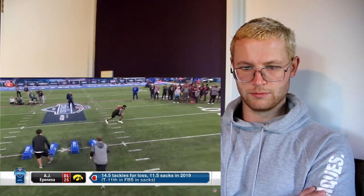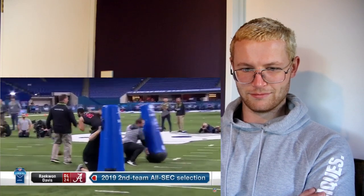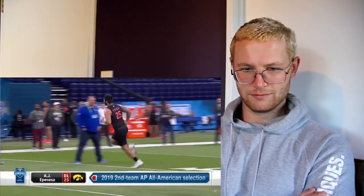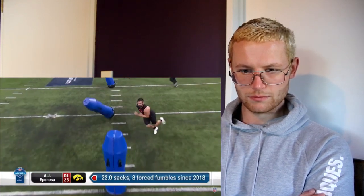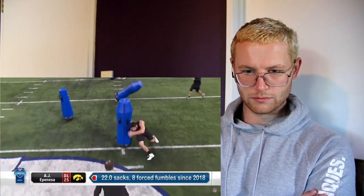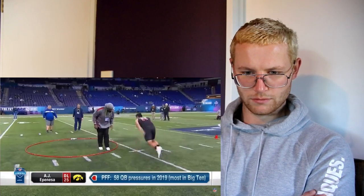I don't know if I would have had him in this space anyway. That's why some of these guys I thought should have been in an earlier group. See Epenesa here. Here, Joe Cullen. Like, he's going decent against the grain right now. I mean, later on tonight, as we're watching Epenesa go through. That was pretty smooth. That was nice.